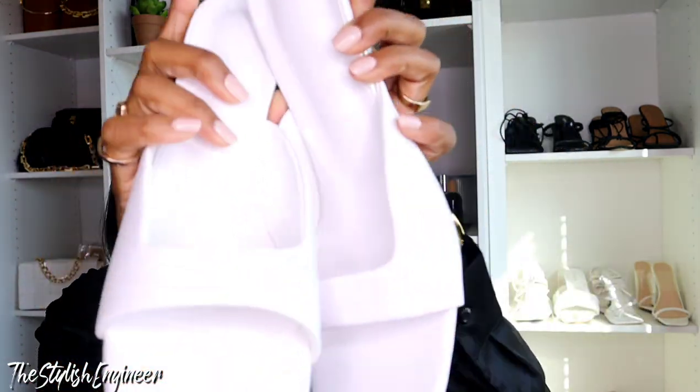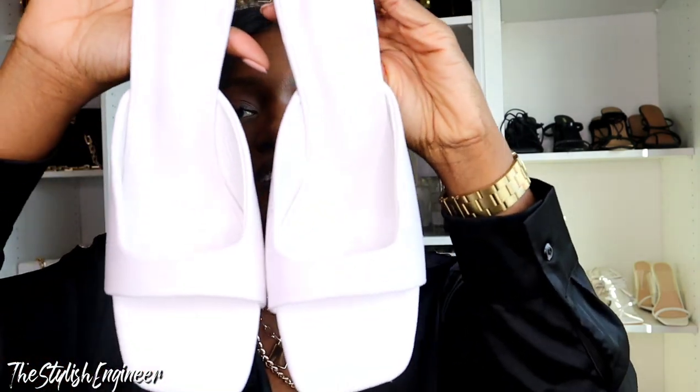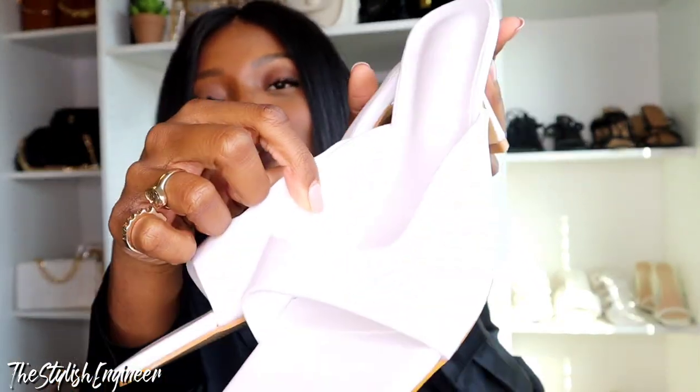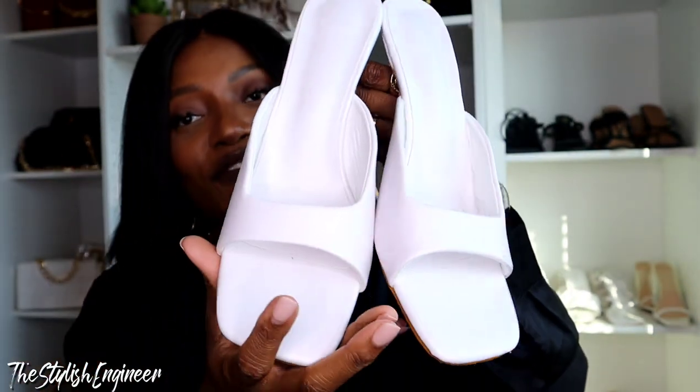This is such a unique design, how the actual side of the shoe goes up so much higher. It just looks really cute to me. I love the design, and that's what made me get them. I was not necessarily in the market for 2 pair of white mules, but look at it, girl. Look at how that looks. It's just so different. I'm pretty sure most of you all have not seen a shoe like this before.